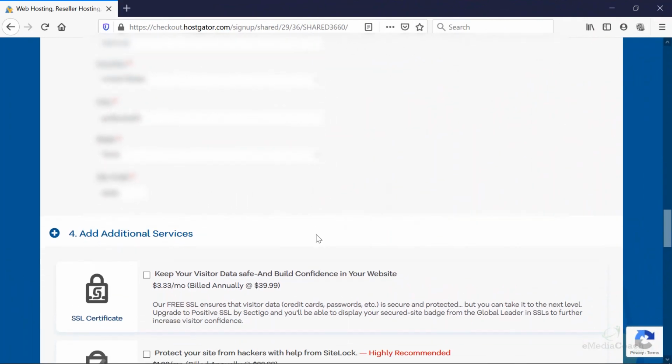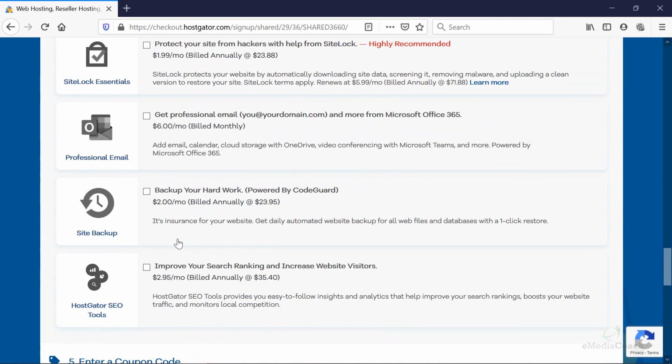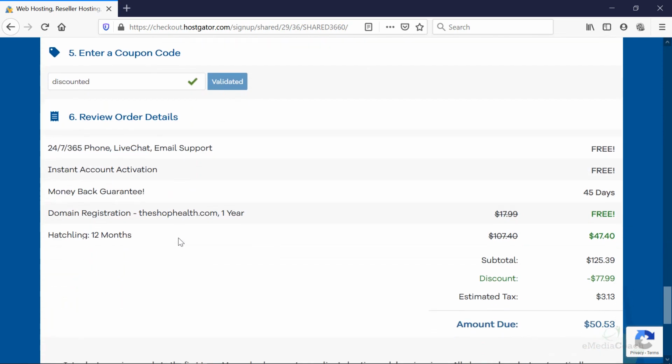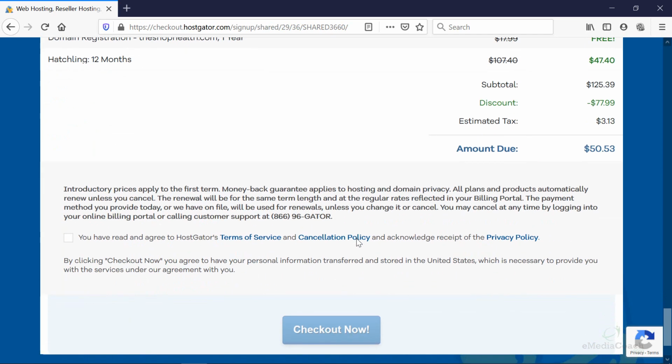Okay, so I've entered in all of my details. As I said, you can deselect any of the add-ons. None of these are essential, so that's good, keeping it as cheap as possible. And just double check your order. Go down, agree to the terms and conditions, and click checkout now. It's as easy as that to get your own online store web address.